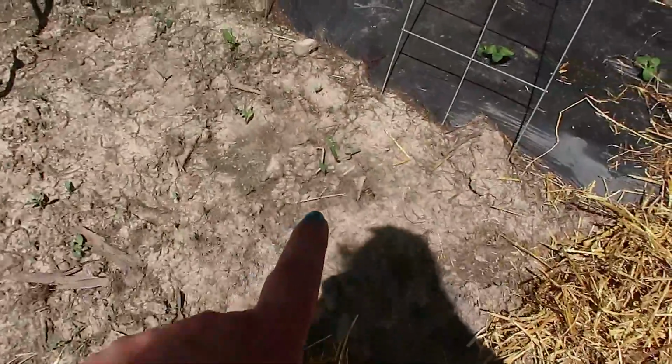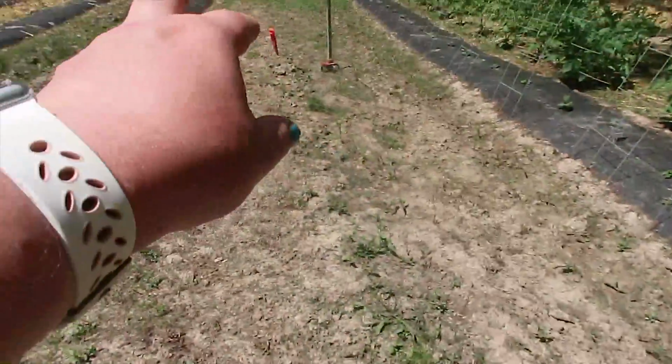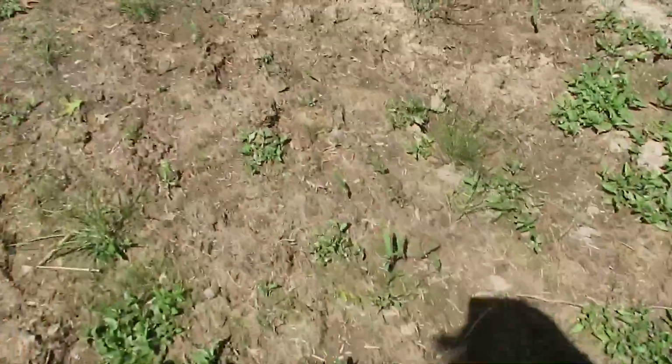So here we have corn. Corn is coming up. I think we've got about 5 rows of corn here. I planted rows down this way and then I stopped. That's what that orange stake is here. And we did the rest of this maybe 2 days ago when the ground was still nice and wet. But here where I've planted corn, lots of corn is starting to come up. And you know what? The corn is going to outgrow these weeds. So there you go. That's going to solve that problem.